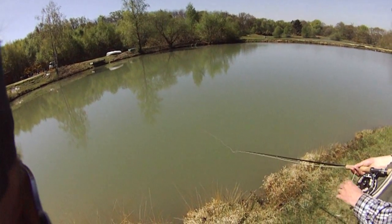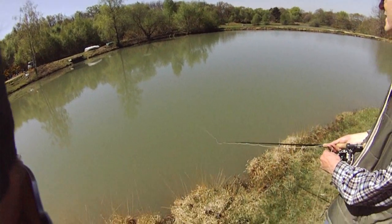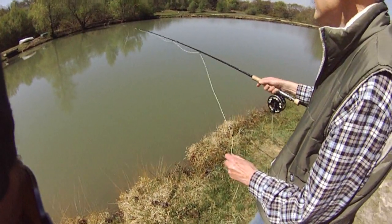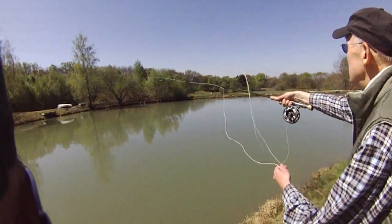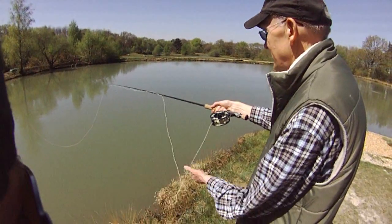You get any more takes or not? No. There's one rose just around about here, so I'm taking my time. There's a rise. I reckon they patrol around this bay here. But you're getting the hang of this, John, aren't you? I am. You're getting some good distance. That's a pretty respectable distance. I reckon you get further.